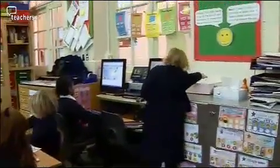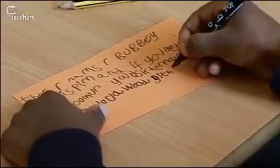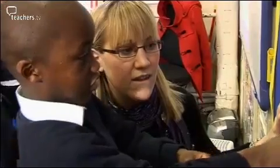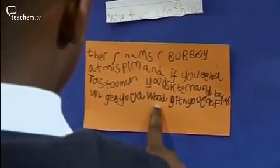The children are having the same experiences at the beginning of Year 1 as they are in reception, so it's not such a big deal to them. They're not worried about it, they still feel safe. And then once that's in place, they feel safe, then that's when we take it to a more structured level. Fabulous, fabulous. Well done, that's beautiful writing.